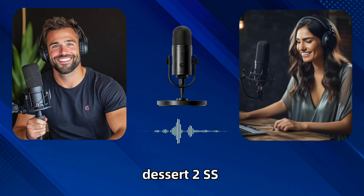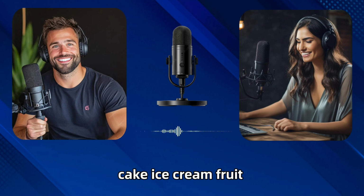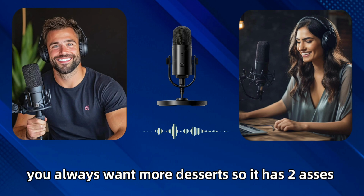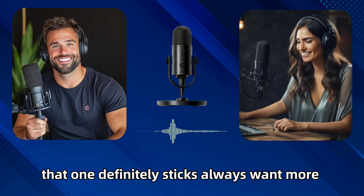Dessert. Two S's. That's the sweet stuff. The course you eat at the end of a meal. Cake, ice cream, fruit. My favorite part. What's for dessert tonight? And the classic memory aid plays right into that. You always want more dessert, so it has two S's. That one definitely sticks. Always want more.